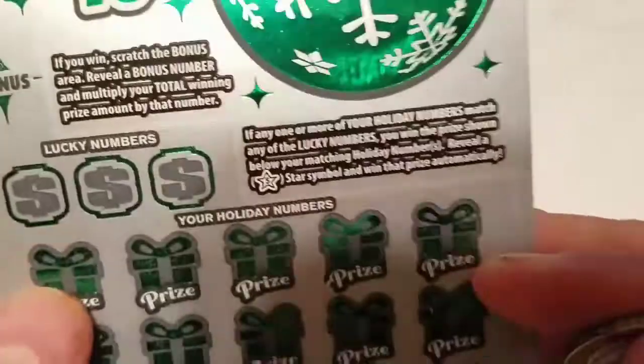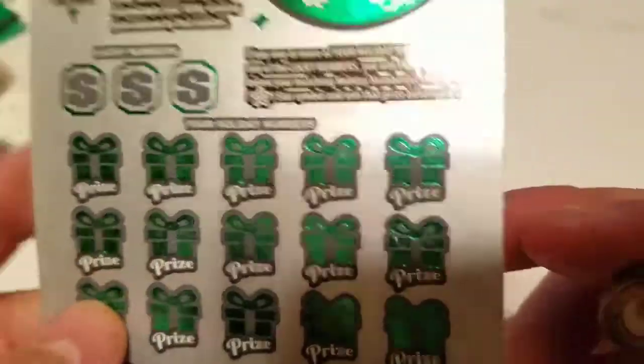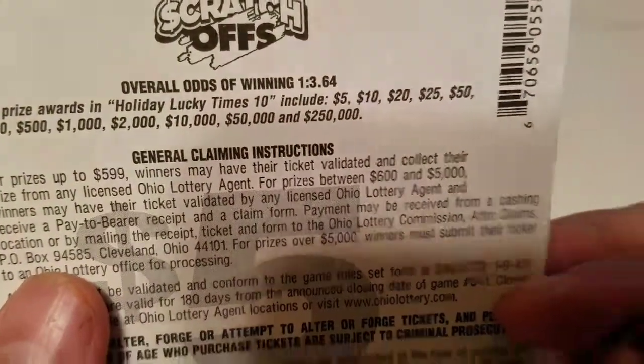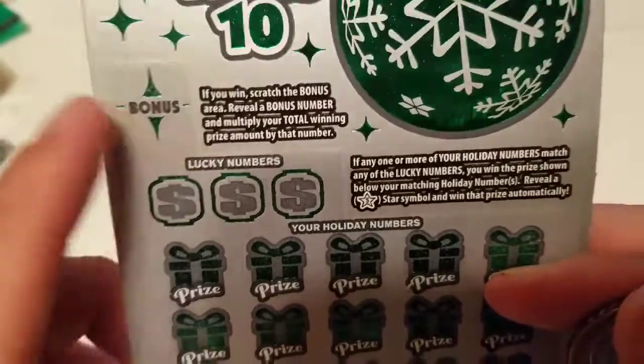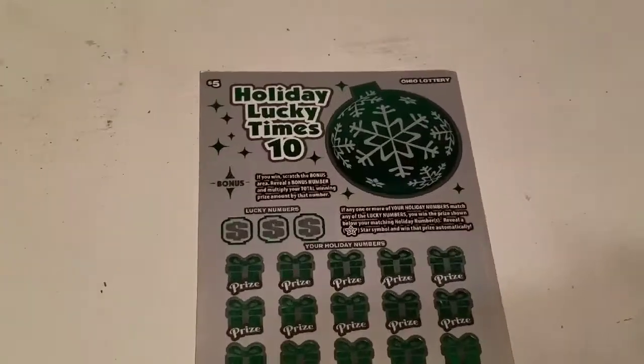All right, what you have to do is find the star symbol to win the prize shown. And the odds on this are 1 out of 3.64. And if we hit a winning number, then we go up here to see if we have it multiplied. All right, let me zoom this in a bit and try and make this quick.